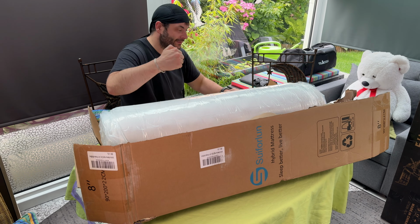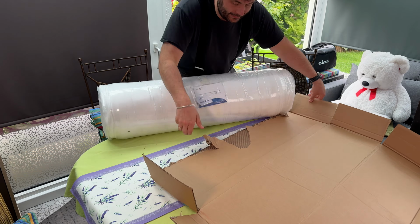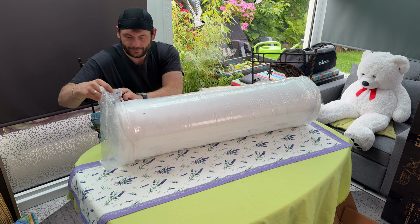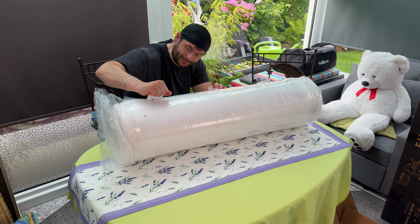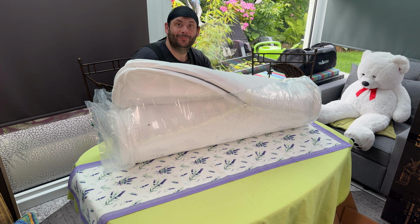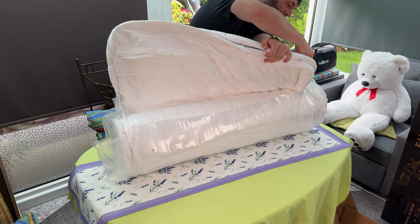After we open the box, we should allow the spring mattress to expand for up to 72 hours for it to be inflated. I think 72 hours is a little bit too much, but the minimum, I think, is 24 hours, and then you have a nice and good looking mattress for a good sleep with this Suiforlun mattress with a height of 22 centimeters, and the dimensions here are 92 by 200.